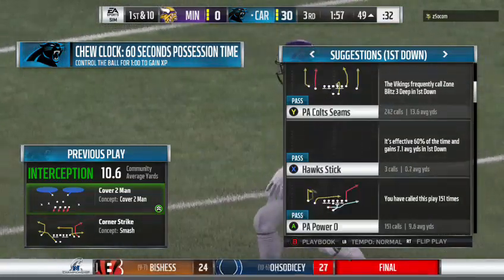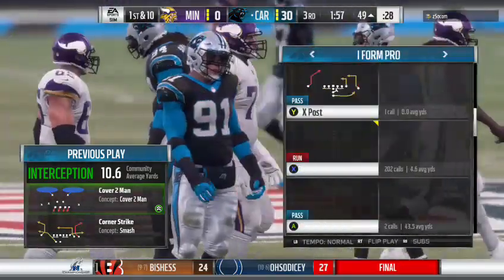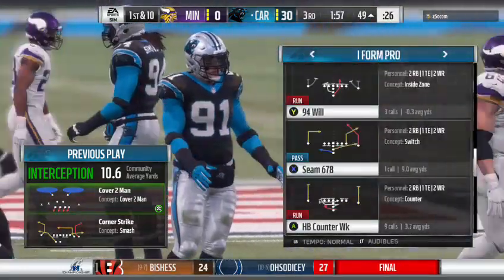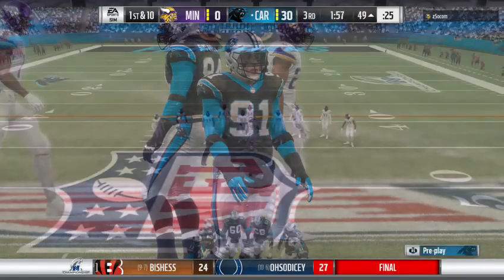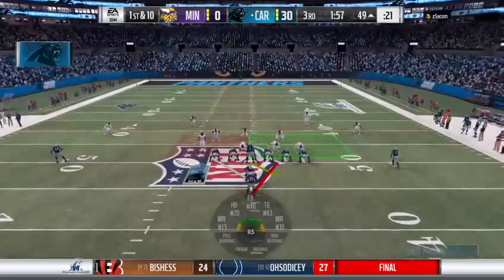So their woes on offense continue. That's the second pick thrown here in the third quarter. And we know it was ill-advised. But that was an opportunity to help them get back into the game. Instead, he throws another interception, and now their task is even tougher.